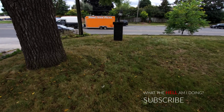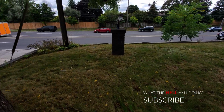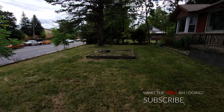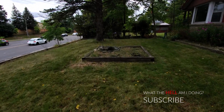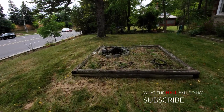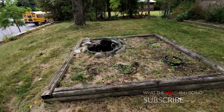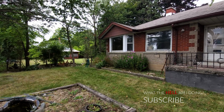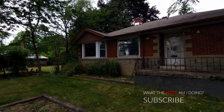I like that pedestal with the light on it. That's cool. It's a little rough looking now, but at one point, that would have been very neat. But check this out. They got another cool garden out front here. At some point, they had a fountain or mini pond in there. Yeah, this is the house here.